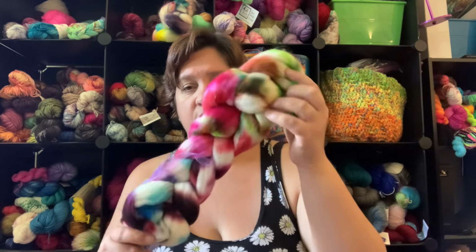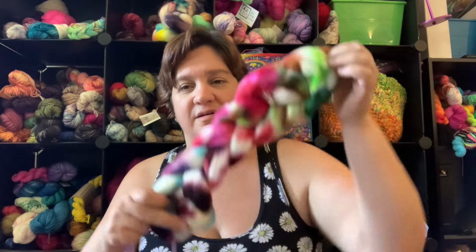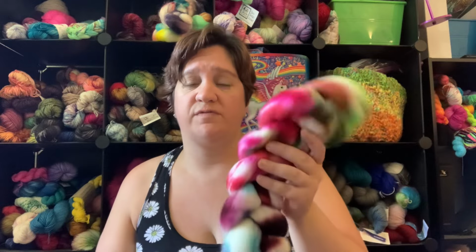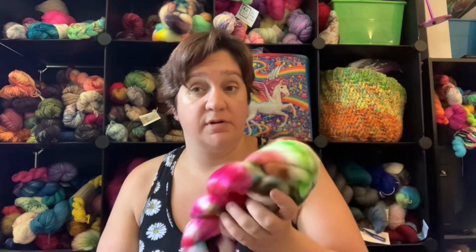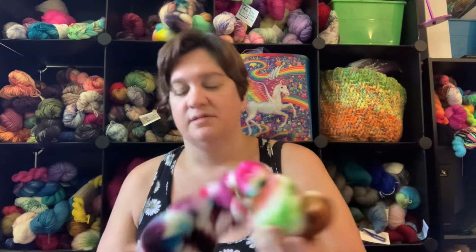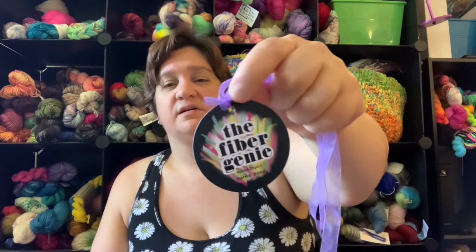But yeah, I'm spinning some Corriedale on it right now, just trying to figure out the machine and get used to it. Once it's done, I have some American Rambouillet from, you'll never guess, the Fiber Genie. Isn't that pretty? This was actually two 50-gram petite braids, so I've got another one all split up, ready to go, and I'm going to try and make a 100-gram skein of yarn.